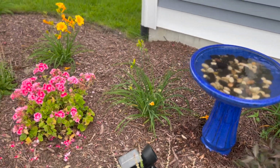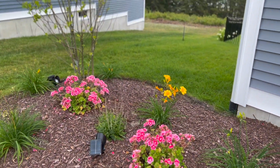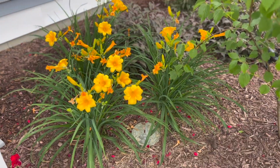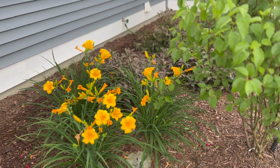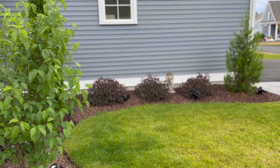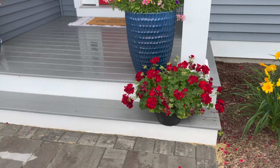Yesterday I went to Michael's to see if there were any summer decorations on sale, and I found out that all the summer decorations were 70% off, so I was able to find some beautiful flowers to make the wreath for the porch. So I cannot wait to show you the wreath that I made yesterday.